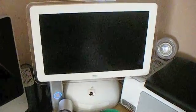Moving over here is my iMac G4. Now, I think anybody who's a Mac fan, or even not necessarily a Mac fan, they love this iMac. This is a 17-inch iMac G4. Just there you can see 3 Western Digital external hard drives. So we'll go from the silver one. The silver one is attached to the airport base station, and I think that's a 500 gigabyte one.